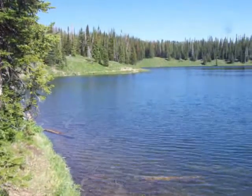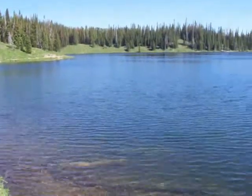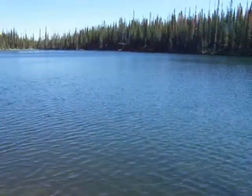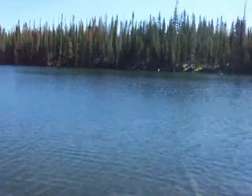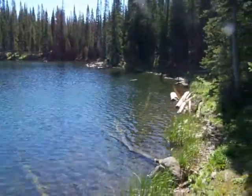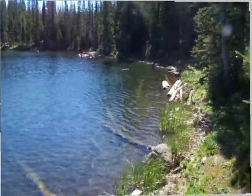We're on one of the upper lakes. This is called West Lost Lake. Nice spot. Lots of trees. Beautiful scenery, right against the wall, the Chinese Wall. Quite a few bugs too. And we've got a good climb ahead of us.